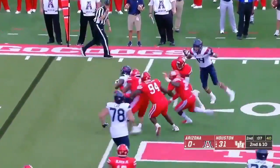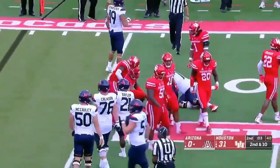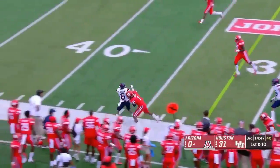Some of this, I think, is expected. I mean, Arizona is in a rebuilding phase. They held up okay. All right, we'll watch for that as the third quarter opens up.